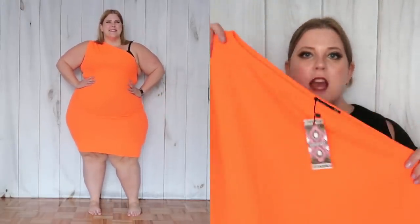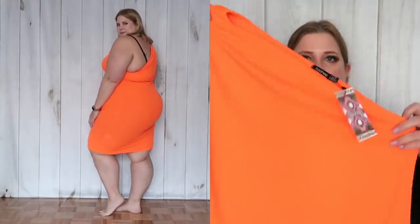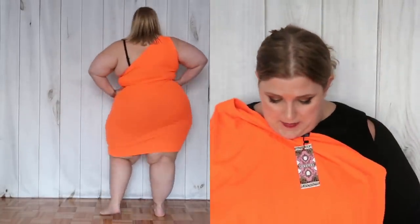On the other hand, I got this dress from Boohoo because it is orange, my fave color, and neon is super hot right now, we all know. And it's this one shoulder ribbed dress. It is so comfortable. It is so bright. It is a little bit weird because of this one shoulder. And it's a midi dress, so it covers, and it's sexy, but it's also not too revealing. I just loved this. As much as I disliked that skirt, I loved this dress.